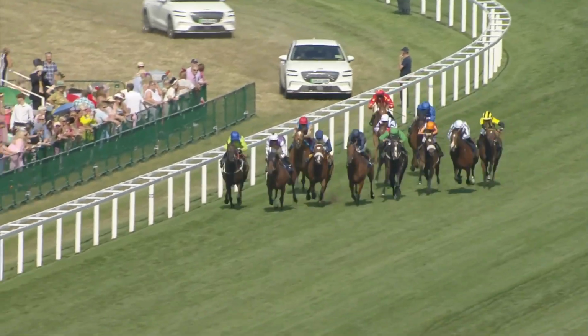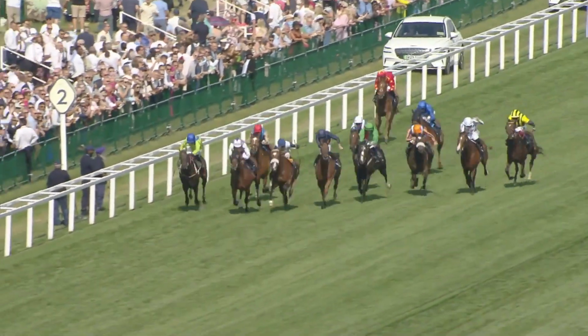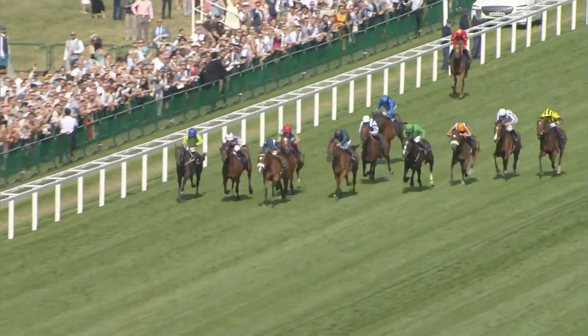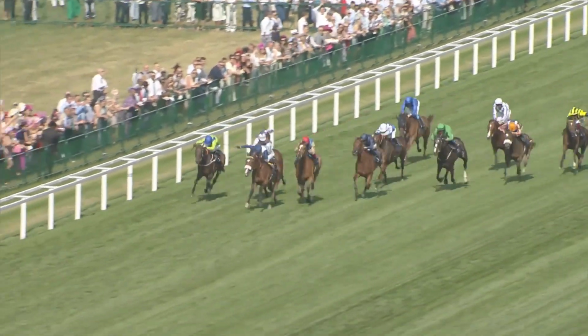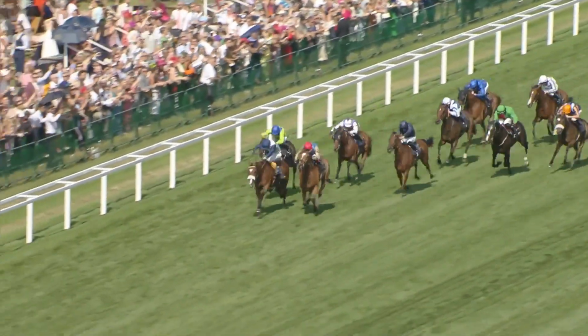Subjectivist now under pressure. Coltrane with a nose ahead, every chance, and Emily Dickinson. Echoes in Rain in the green trying to get going. Courage Mon Ami is also staying on, looking to angle between rivals as Coltrane has now gone on from Lone Eagle. Here comes Frankie on Courage Mon Ami though, building up a big looking effort. They go inside the last now.